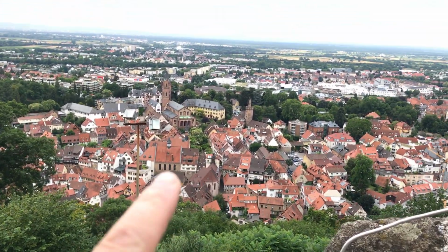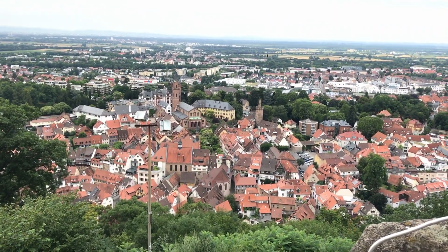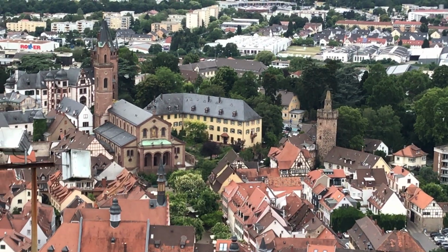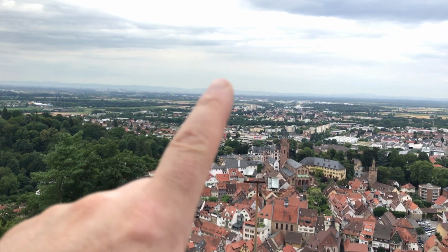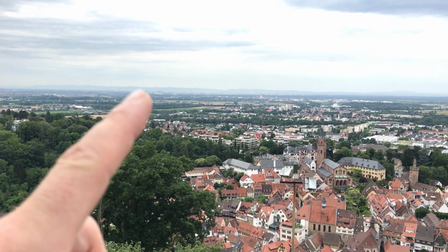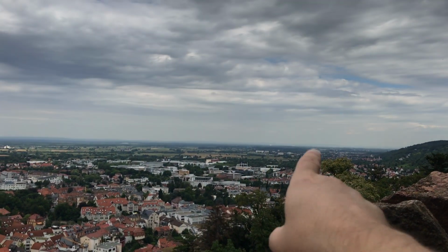So again, there's the old town Weinheim, that's where we're going to go down later and take a look at the mudplats. You can also see how old some of those buildings still are. Over there's the mountain ranges, and Mannheim is located there. Frankfurt would be up in this direction here.